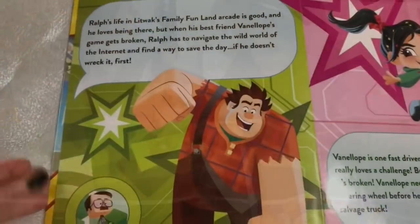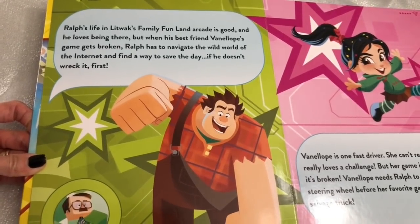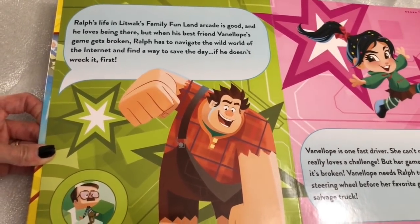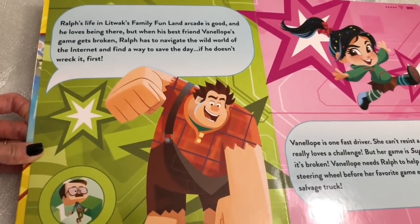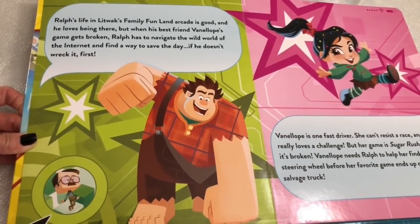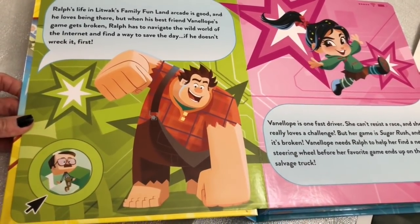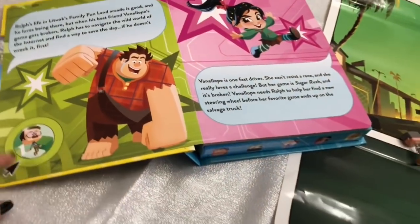Let's open. Alright, guys. So if we start with page one, it says Ralph's life in Litwak's Family Fun Land Arcade is good. He loves being there, but when his best friend Vanellope's game gets broken, Ralph has to navigate the wild world of the internet and find a way to save the day. If he doesn't wreck it first. There's that guy.